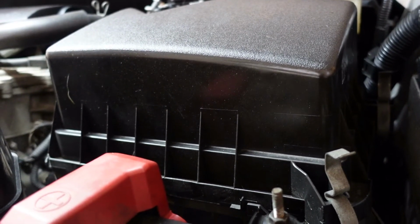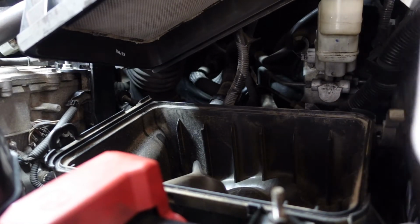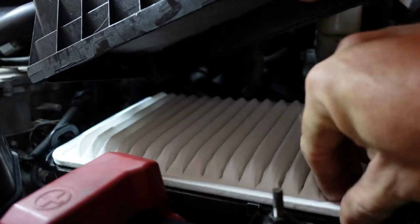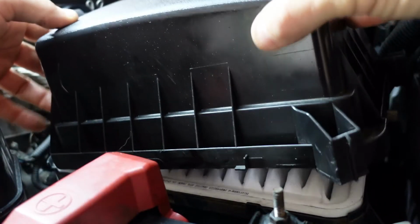Alright, so we stumbled down to the local O'Reilly's. Picked up a new air filter, which looks to be about right, and a few other things. Where does it go? Doesn't really say which direction goes where, but get her in there, and there's a corner in this box somewhere. Okay, there it is. Seems to be this way. Yeah. What in the world? Oh, there it is. Alright, the square corner goes in the back. Get that in there. Alright, that was easy.